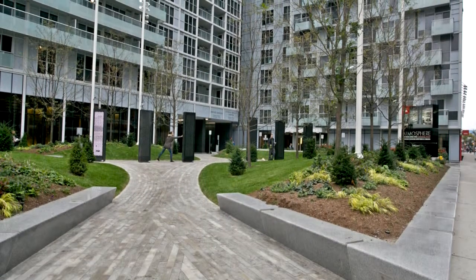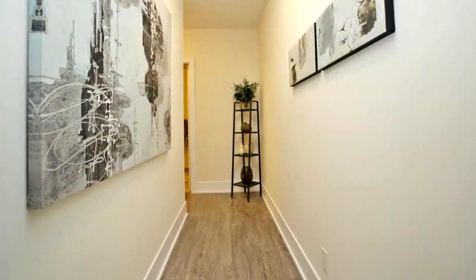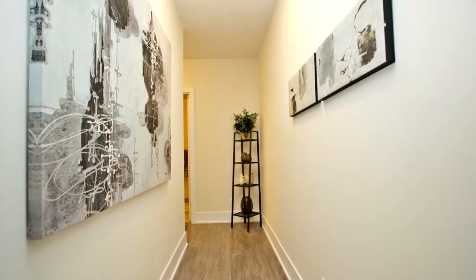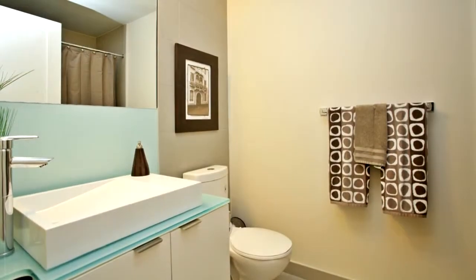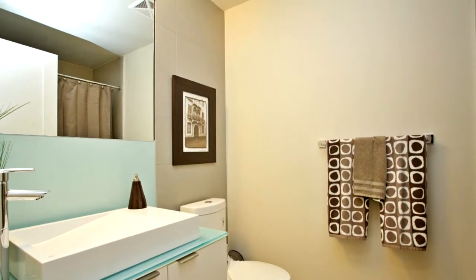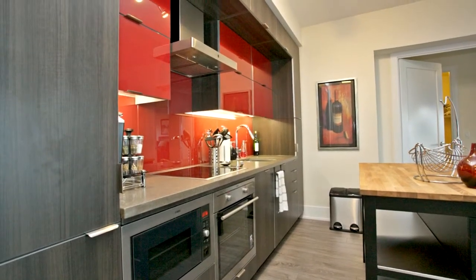This two-bedroom, two-bathroom pied-à-terre with large balcony, unobstructed West City view, plus the south view of the lake, Rogers Centre, Air Canada Centre, and Bell Lighthouse. The condo features 9-foot ceilings, laminated wood floor throughout, parking, locker, two bike racks, and concierge services.